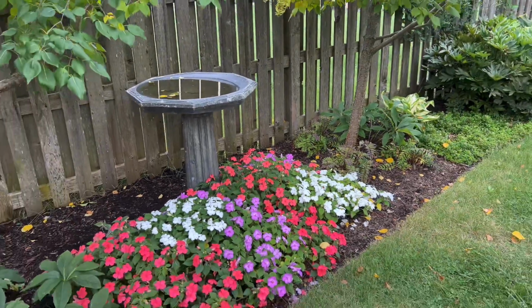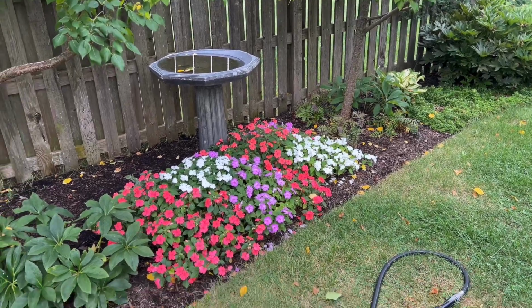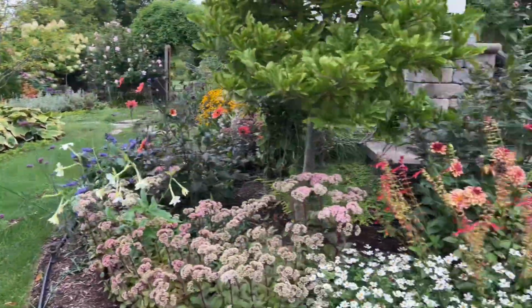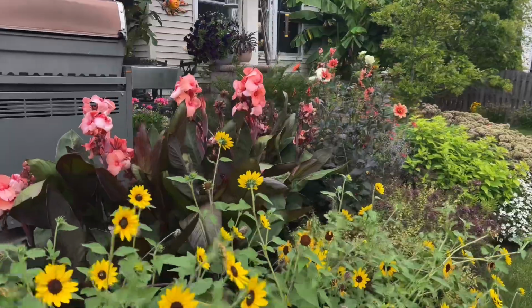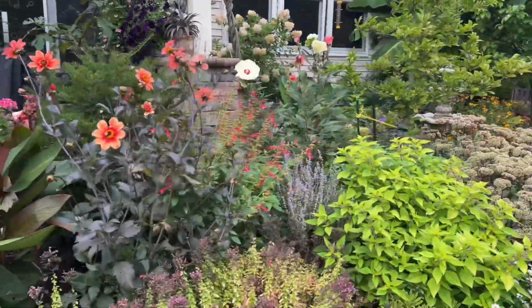So if you're looking for something to put in a shadier spot, you need some color, Beacon Impatiens might be the answer. And I have that in another location as well. So let's go over this way. Those cannas just don't stop. Those are those bronze coral cannas that I shared a couple weeks ago.